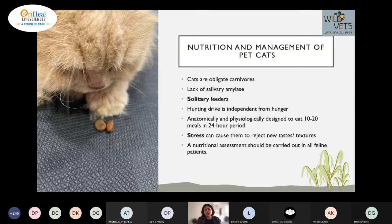So if you have a sick cat and you've diagnosed chronic kidney disease, this is not the time. When it's not eating is not the time to change diet, unless it's really, really imperative or acute. It is important to wait for them to eat well and slowly transition all diets, because if a cat stops eating, that can cause a whole new plethora of problems.